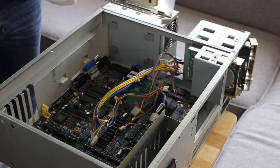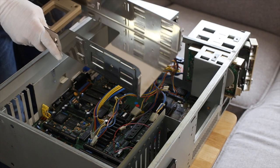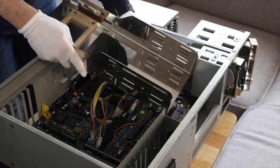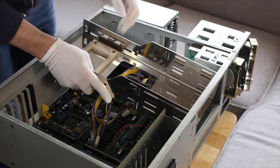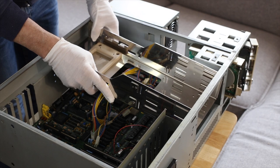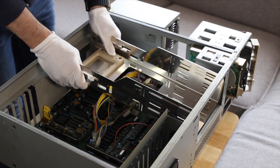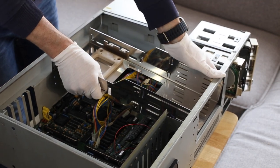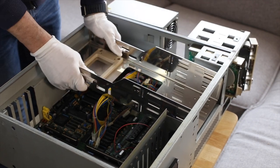Similarly to the later Amiga 4K tower, the 3K tower had an internal drive cage, which serves two purposes. It adds space for mounting several more internal drives and reinforces the frame even more. Some users back in the days would remove the cage, again similarly to the A4K tower, to facilitate access to the motherboard. And my Amiga 3000T came with the cage removed, so I had to order a replacement.